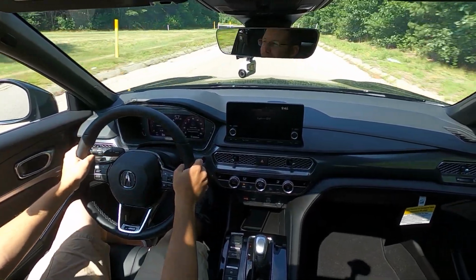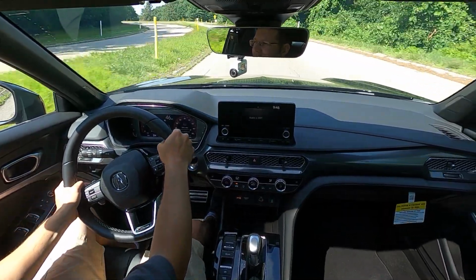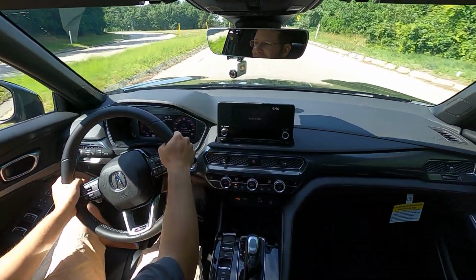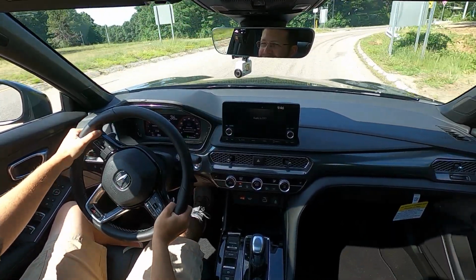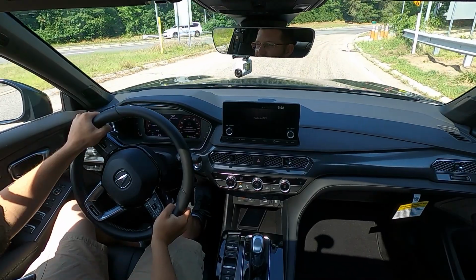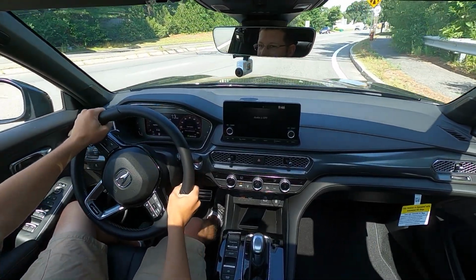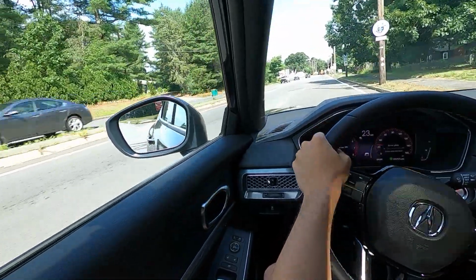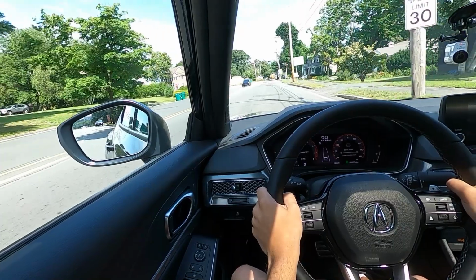Not bad. Not bad at all. Pretty nice. Very nice. Love the brake feel. It does slot into place as being the baby TLX, or really the nice affordable car in the Acura lineup.